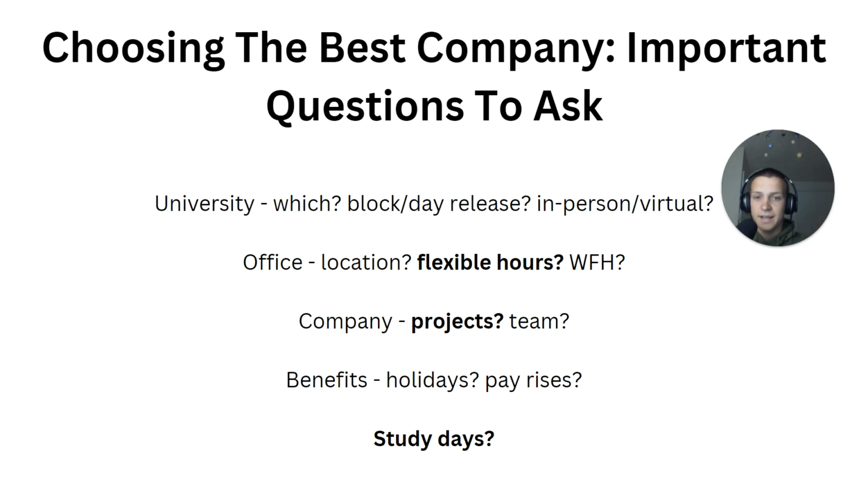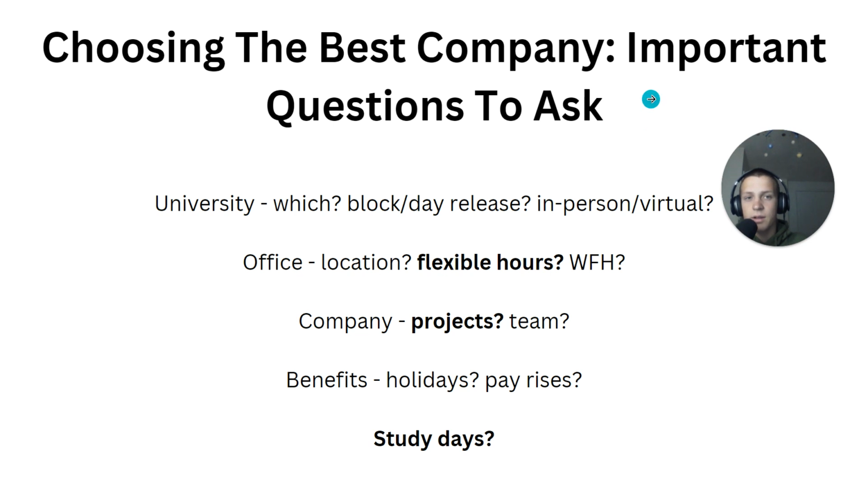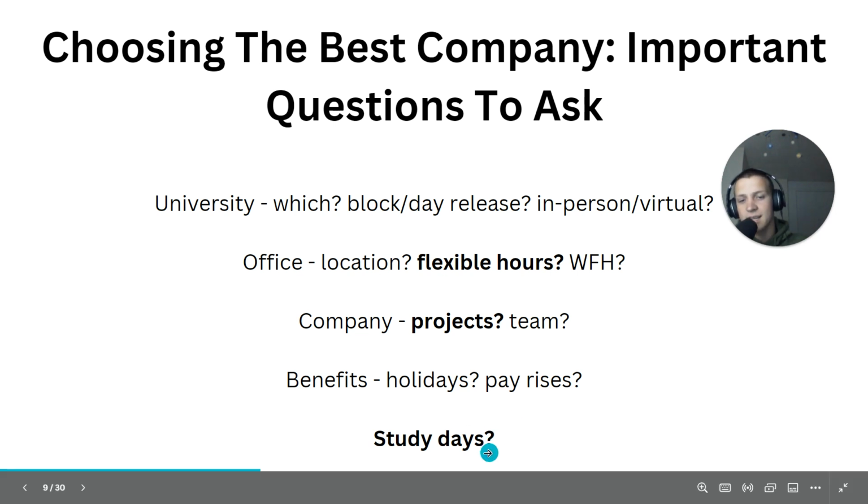Big companies, I find, are better at study days and apprenticeships in general. Generally, big companies take on more degree apprentices, and they've probably been doing it for longer, maybe 5 or 6 years. They're going to know more about the workload and be more familiar with it. They know you've got assignments, they know you've got exams, and they know they need to give you study days, right?